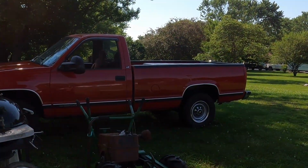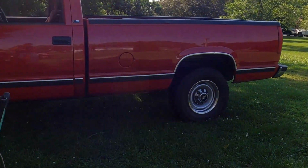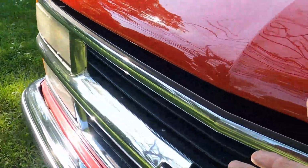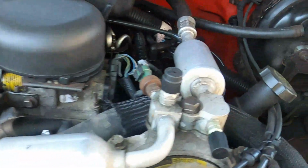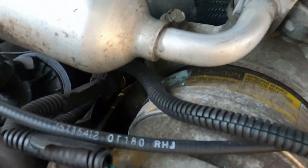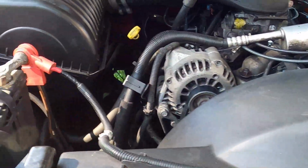But look what made it home. Ruby is here. Ruby is still not quite right. We're throwing a code, running rich on the right bank, which is the opposite of what we had. And if you listen really, really closely, you can hear that leak. Not sure where it's coming from, but we'll investigate that further.